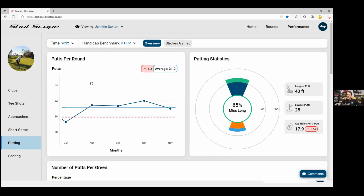Gavin, got a couple questions on the board here to throw to you while you're in there. Ed's asking, assuming the data displayed in the Academy dashboard are coming from Shotscope data collection products, is there a way to input the data? This is a good one, Ed. Is there a way to input the data oneself after a round without having used the technology on the course? He acknowledges it may not be as accurate doing it that way, of course, but is there a way to manually put that in?